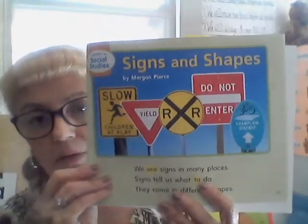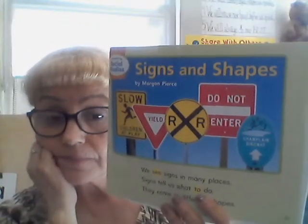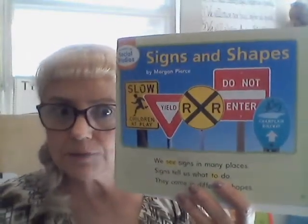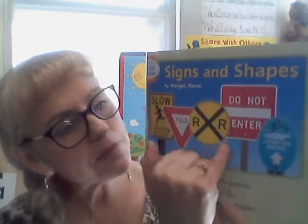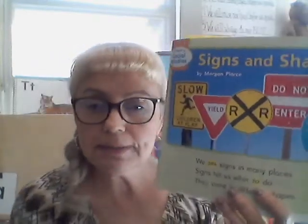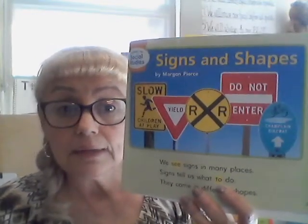Yeah, that's a rectangle. And then this one reads yield. Do you know what yield means? Yeah, that means slow down. And this is the shape of an upside down triangle. Look at this one. This is the shape of a circle. What two letters does it have on there? Yeah, it has two capital R's and then a big X. That's telling you it's a railroad crossing. That means you're approaching some railroad tracks.